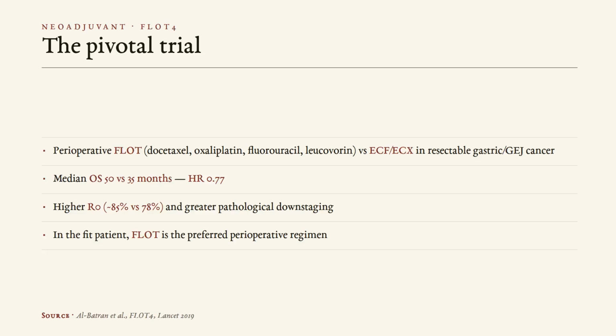The pivotal trial is FLOT4, perioperative FLOT, docetaxel, oxaliplatin, 5-fluorouracil and leucovorin versus the older ECF or ECX in resectable gastric and junctional cancer. Median overall survival was 50 versus 35 months, a hazard ratio of 0.77. The R0 rate was higher, about 85 versus 78%, and pathological downstaging was greater. In the fit patient, FLOT is the preferred perioperative regimen.